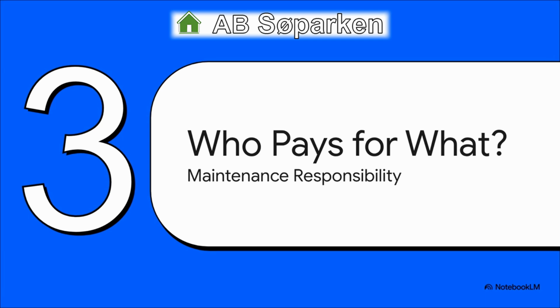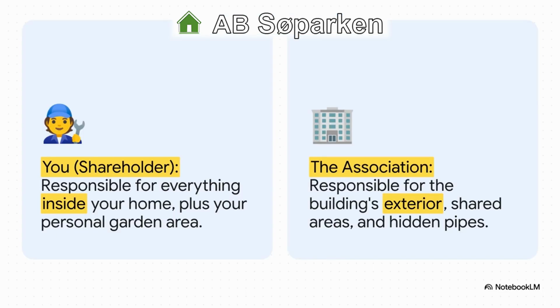All right, so that covers the big picture of ownership and who's in charge. But let's get practical for a second. Let's say the roof starts leaking, or you decide you want to renovate your kitchen. Who is responsible for what? Who pays for what? The division of labor here is actually pretty clear. You, the shareholder, are responsible for pretty much everything inside your own home. Then, the association uses those collective fees from everyone to maintain the building's exterior. We're talking the roof, the facade, and all the shared infrastructure, from the pipes hidden in the walls to the common green areas.